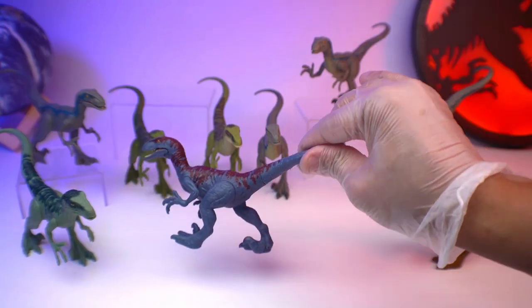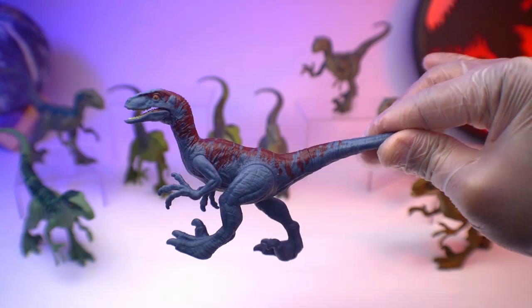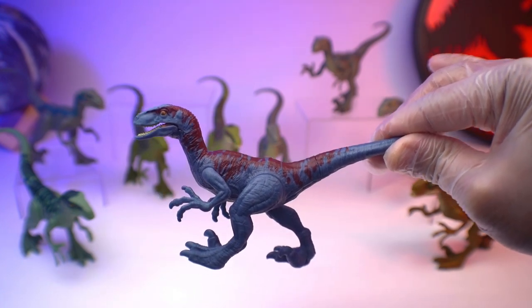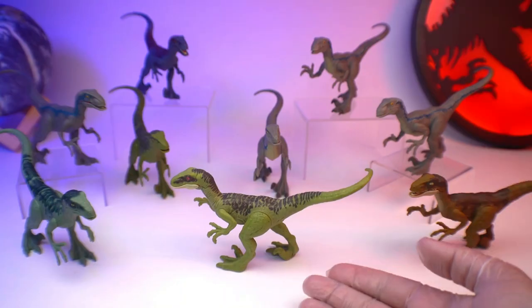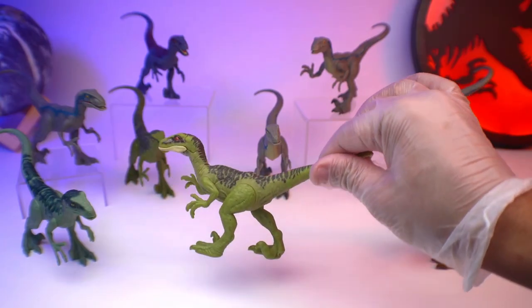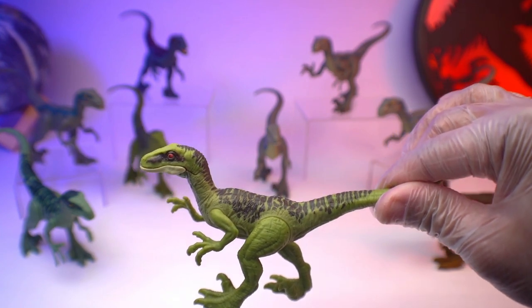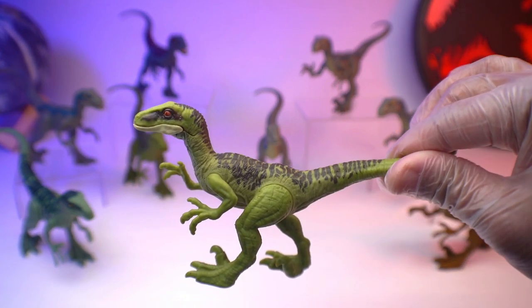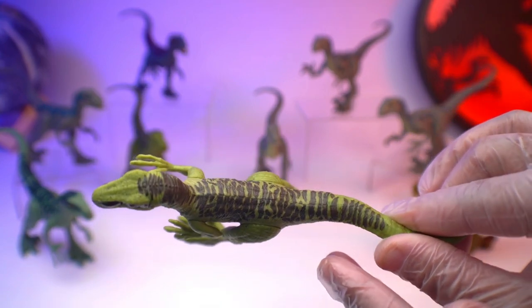V4. This figure is from the Jurassic World Primal Attack Attack Pack figure pack, identifiable due to the dark purple body and brown accent. V5. V5 is from the Jurassic World Dinoscape Camp Cretaceous Wild Pack figure pack. This figure is identifiable due to the light green body and dark greenish gray striping.